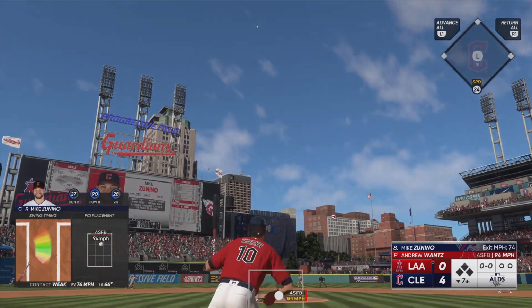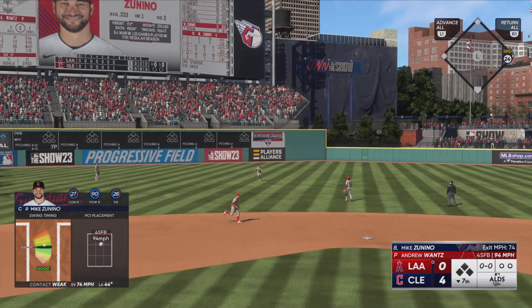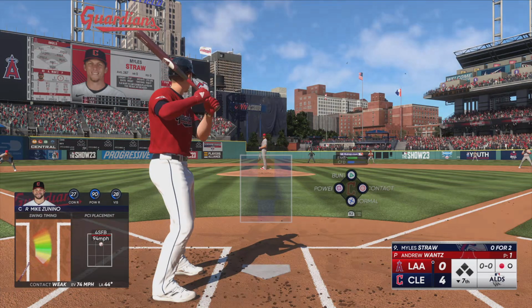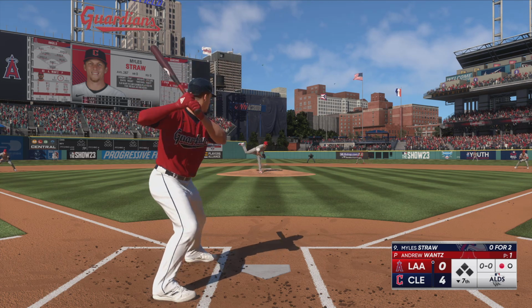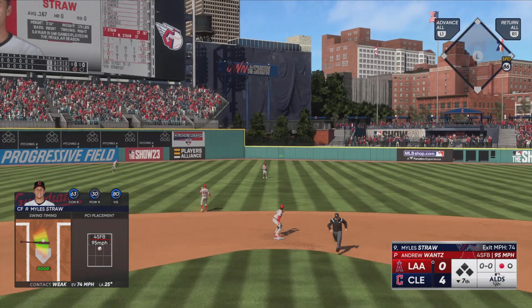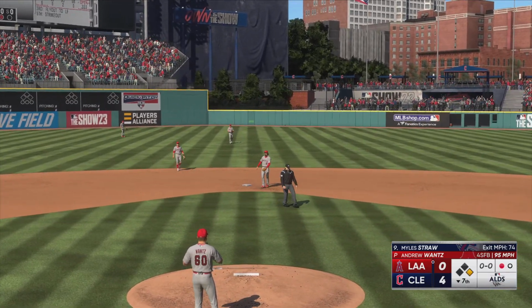Here's Mike Zunino. He swings and hits a fly ball, center field. Trout grabs it on the run. Miles Straw digs in for the Guardians. There to center. And it drops in. So the one-out hit turns the lineup over.